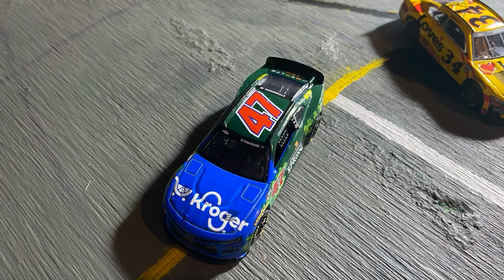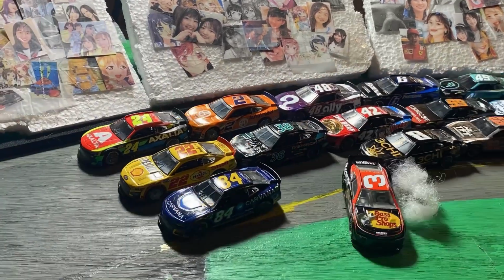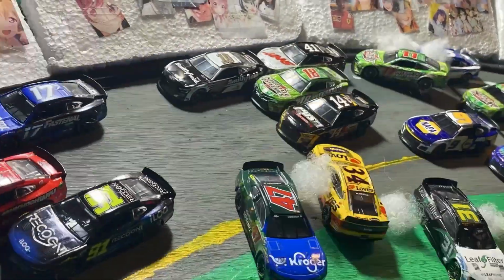And it turns out Ricky Stenhouse Jr. will also be out of this race. He spun down as well, collected with just enough damage to eliminate him, it seems. None of these cars ended up rolling off. And William Byron, followed by Joey Logano, Jimmie Johnson, Austin Cindric, and Todd Gilliland will be your top 5 coming to this next restart. Man, look at this replay of this wreck.